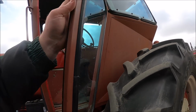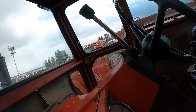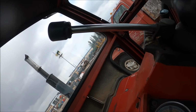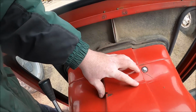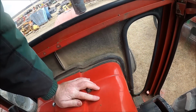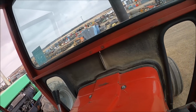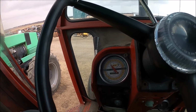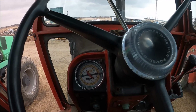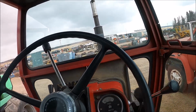I'll go in. It came out through the side of this panel here. Or maybe it did have a different cab. You see, the damage done on this is strictly from a cab. I don't think it had the apple box cab. 7,298, the handle broke off the tach. This is a nice tractor, real nice 856.